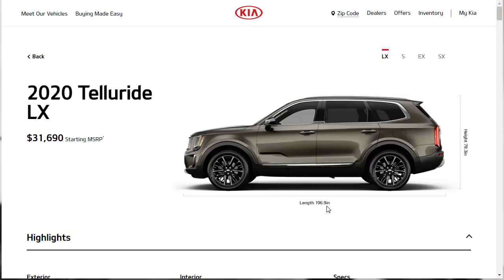We can see that the length right off the bat is 196 inches long, and it's 78 inches high. It's about the length of a Dodge Charger. A brand new Dodge Charger is somewhere around 197 or 198. I just know, don't ask me why I know that off the top of my head. But that's the deal there.